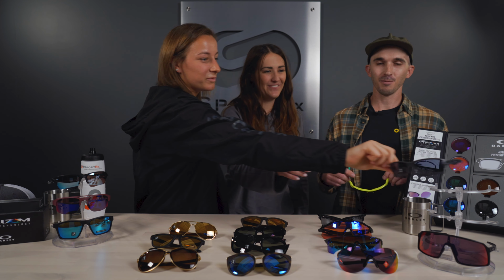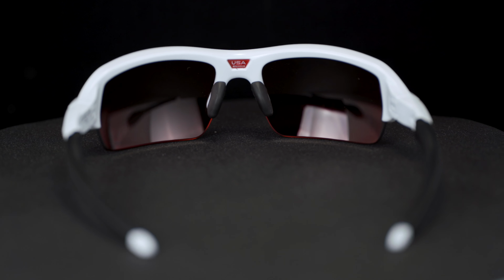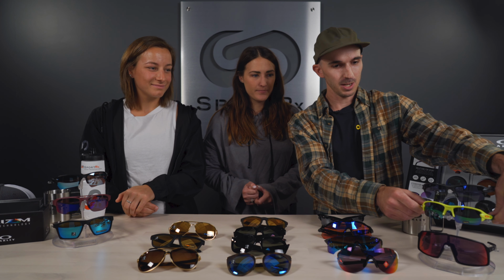And then we also have the Flak XS. So if you need an even smaller fit, you can put these on. It wouldn't fit any of us, but I know there are people with small heads out there, or for kids, a perfect option there. So what's next?